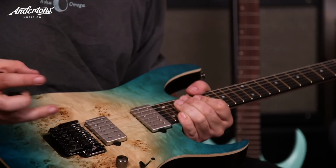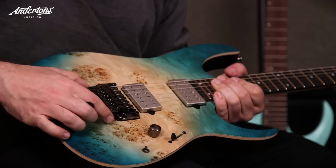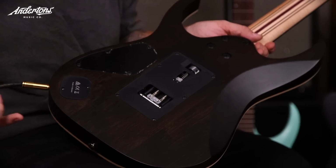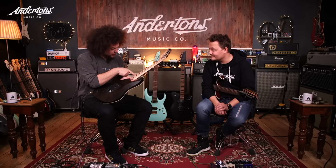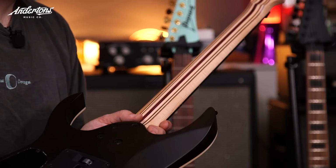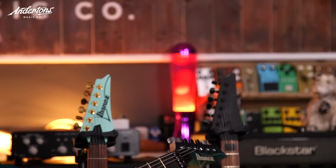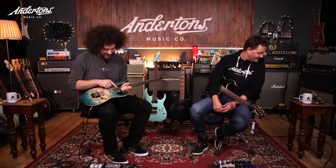Double humbucker. You've got the Floyd Rose system. Well, it's not the Floyd Rose system, it's Ibanez's answer to that Low Edge Pro style thing, and you've got a trem setter in the back, which is really, really cool. As I said before, this 11 piece neck, which is a combination of maple, purple heart, and I think wenge, by the looks of things. And you've got Gotoh locking tuners. Of course, you've got a locking nut, matching headstock, and these brass frets.